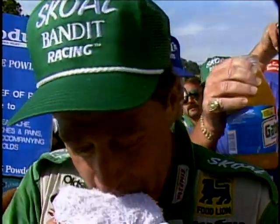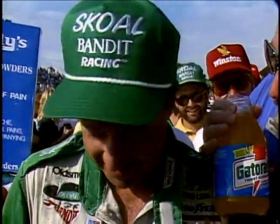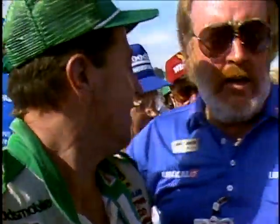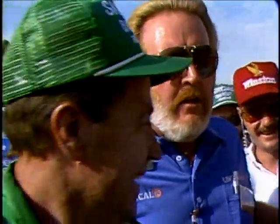And you'll see it right here on ESPN as 51-year-old Harry Gant climbs out of the car, and the fans are surrounding him here, watching what we believe to be one of the most unbelievable finishes in Martinsville Speedway history.